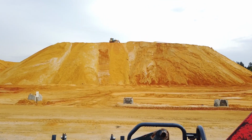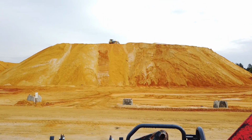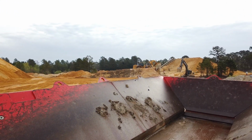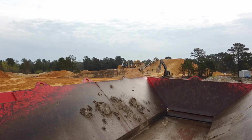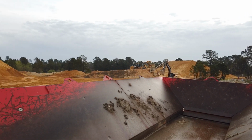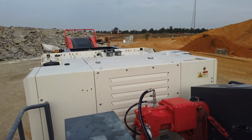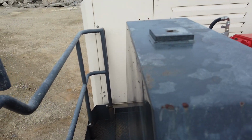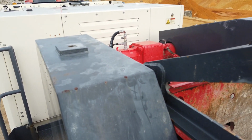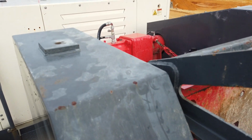And there it looks like Rolando up on the sand mountain in the bulldozer pushing. And somebody's coming with the excavator. See Gerald and the John Deere in the background running the sand plant. So there's our crusher, guys. Next few days here, we'll definitely film when we start crushing. So anyway, stay tuned, and we'll have that video for you coming real soon.